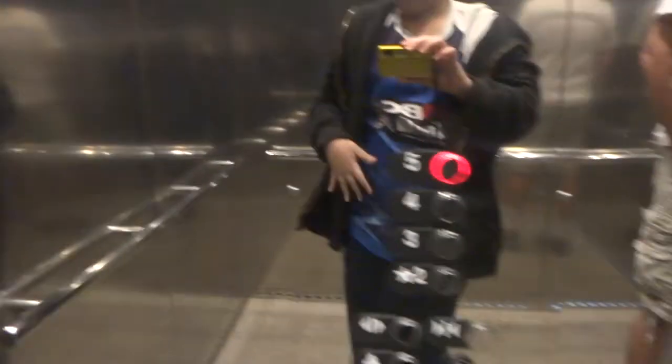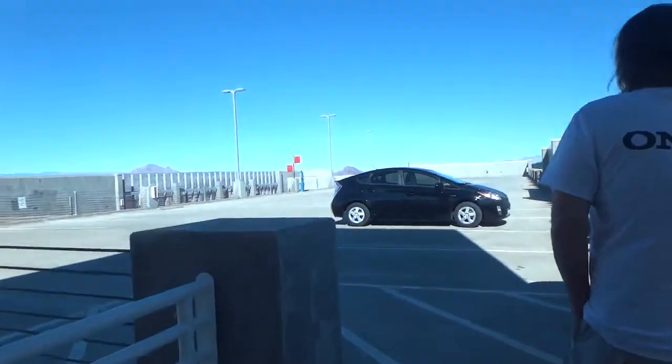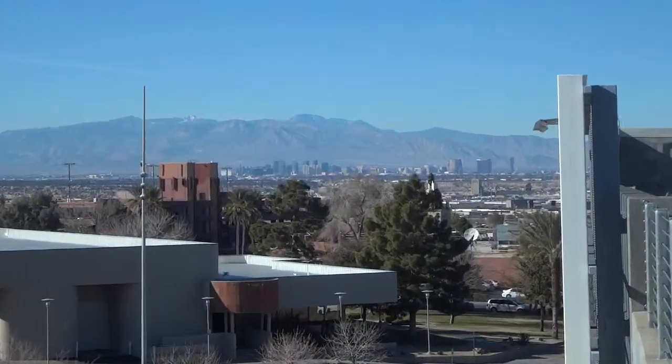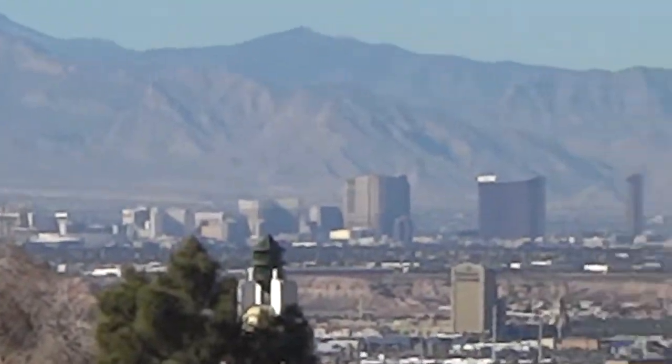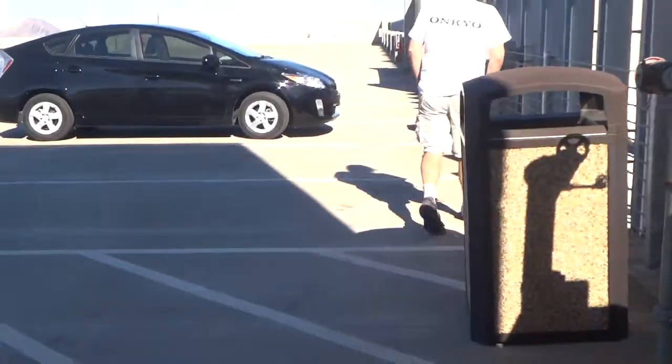Here are 5. This elevator has mirrored walls. And we'll take one more view. See, that's the... there it goes. And if you look out here, I'm gonna zoom in. If you look over there, you can see the Las Vegas Strip, and you can see the Wynn and the Encore over there. See that? Alright, now we're gonna go back down.